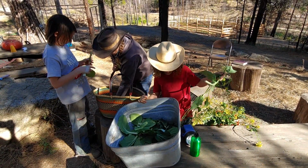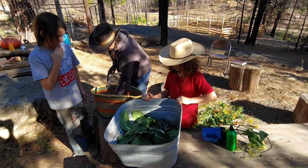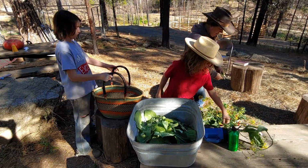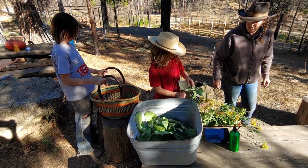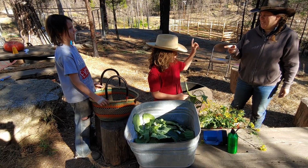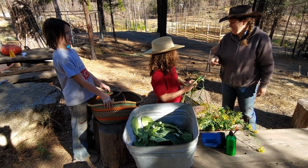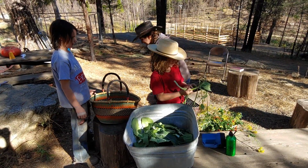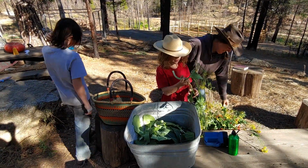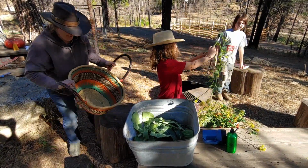Whoa, whoa, whoa. You do not throw any of this into the goat pen. Why do we not throw this into the goat pen? It's bad for the goats. Why is it bad for the goats? Makes them hurt? Or it makes them bloat? No, it makes them bloat because it's a what type of vegetable? I almost let it slip. Cruciferous. Cruciferous. Well, it's not a Christopher vegetable. Christopher Robin.